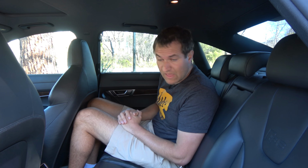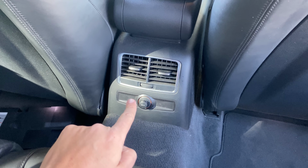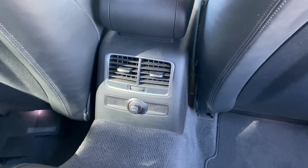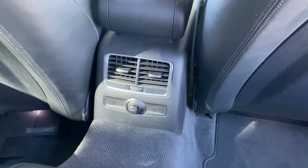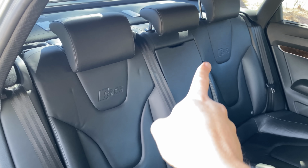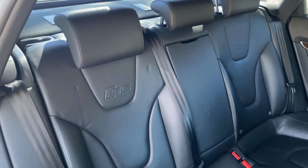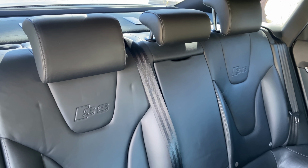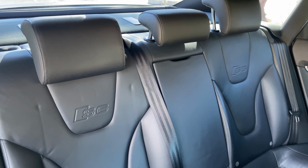Now there are a few interesting things back here. For one thing, you have vents in back for climate control, although you have no climate control adjustments back here, so you're relying on whatever the front seat passengers set the climate control to. You also don't have heated seats back here, although on the subject of seats, you do have S6 printed into the leather in the back. It's unusual to see it in the back. A lot of performance cars have it in the front seats, and this one has it there too, but S6 in the back to even remind the rear passengers of the performance car they are entering.